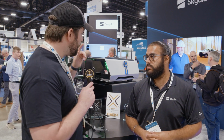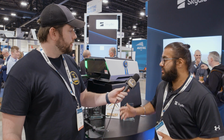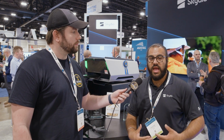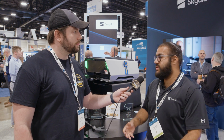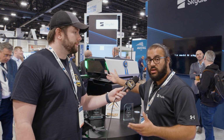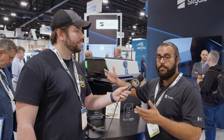Before we wrap things up, I do want to know a little bit more about the Dock and what people can expect while using that. So the dock is the future of drone technology, right? It's the idea that we're moving from a pilot and a hand controller to a world where drones are flying autonomously out of docks, which are little dog houses where the drone is charging, being connected to the internet, uploading data.